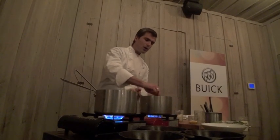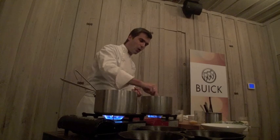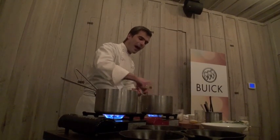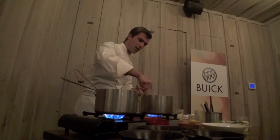Okay, so right now I'm just toasting off the rice, just kind of glistening each little kernel with a little bit of that oil and that onion, just to loosen it up and allow the stock to individually permeate all of those little pieces of rice.